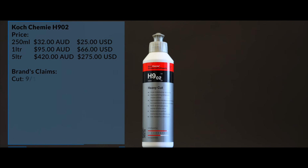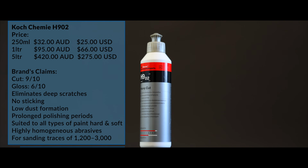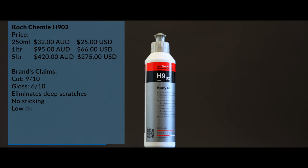I'll be assessing the user experience, cutting and finishing abilities of the compounds, and spreading that across a spectrum of diverse paints, defects, machines, pads, methods, and situations. And I'll also do my best to provide some helpful paint correction tips along the way.